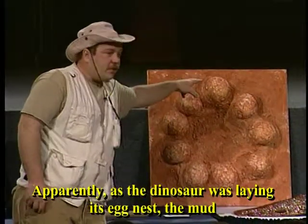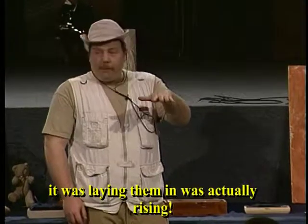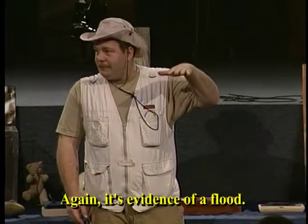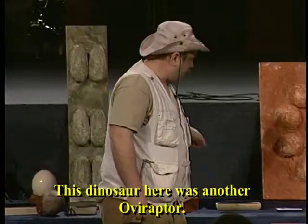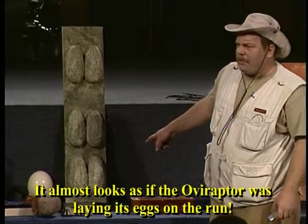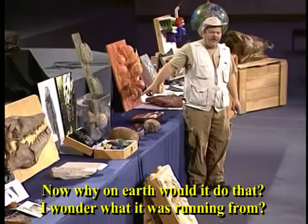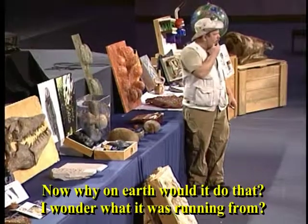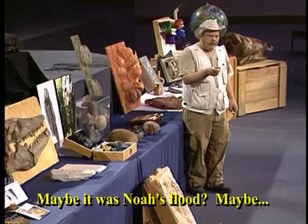Apparently, as the dinosaur was laying its egg nest, the mud it was laying them in was actually rising. Again, it's evidence of a flood. This dinosaur here was another oviraptor. It almost looked like this oviraptor was laying its eggs on the run. Why would it do that? I wonder what on earth it was running from. Maybe it was Noah's flood.